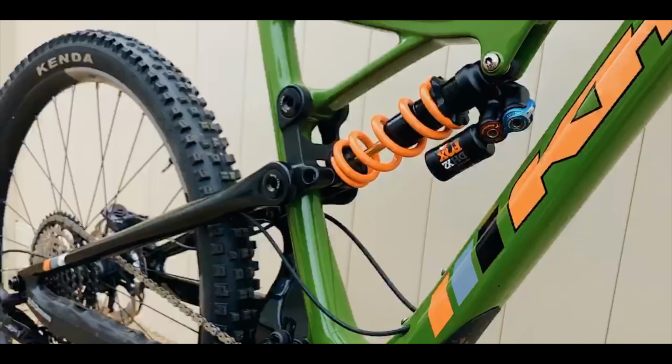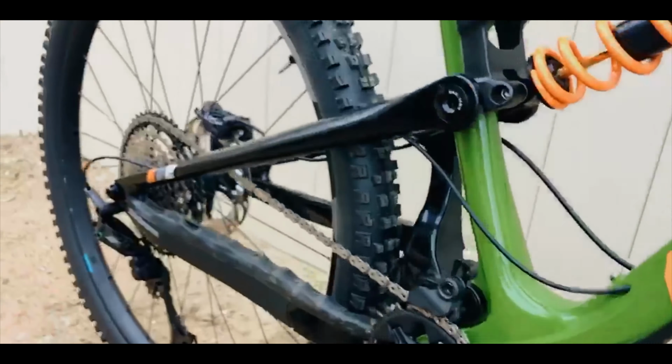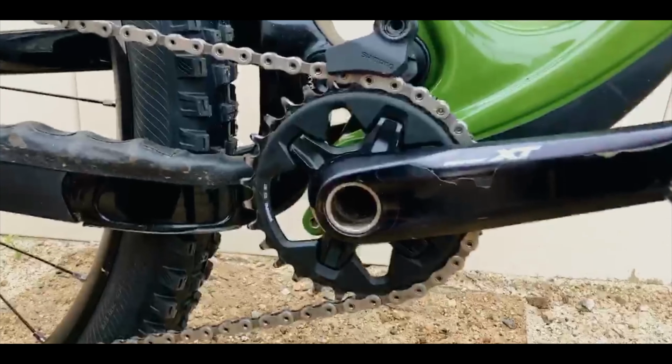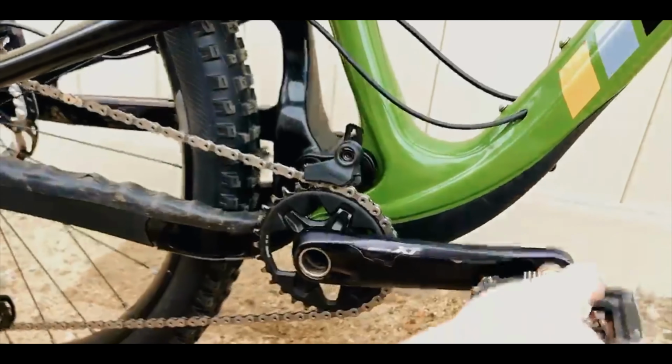The bike has the all-new Shimano XT drivetrain, 12-speed ranging from 11 tooth to a 51 tooth, which is very good for climbing. You need that extra gear on the long rides. Same pedals.